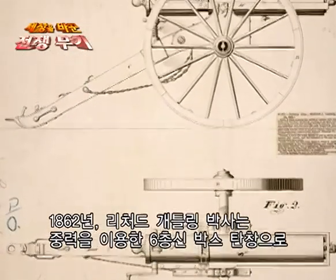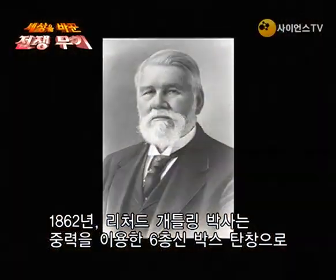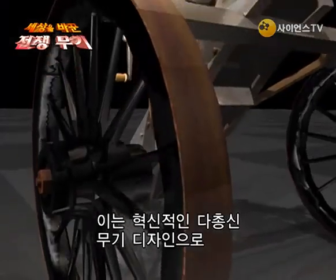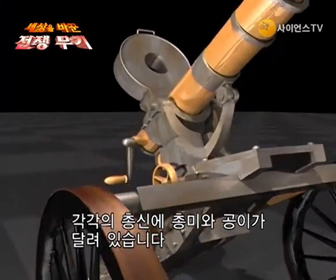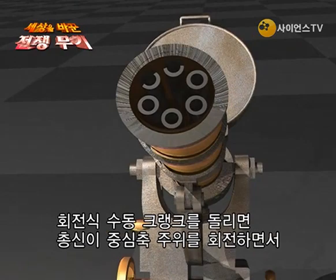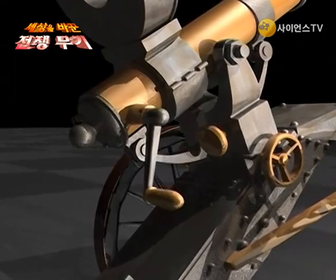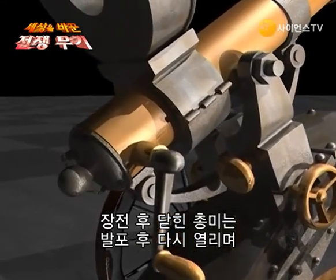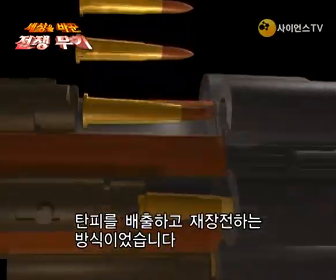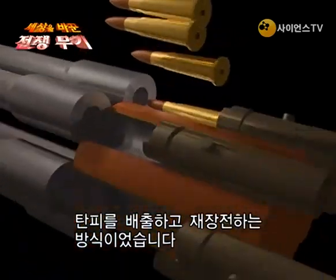In 1862, a patent was taken out for a gravity-fed box magazine gun with 6 barrels by a Dr. Richard Gatling. The weapon was a breakthrough in multi-barrel design, for each barrel incorporated its own breech and firing pin. Mechanically actuated by a rotating hand crank, the barrel assembly would rotate about a central axis. Each barrel in turn was loaded with a round from the overhead hopper, breech closed, firing pin primed, barrel fired, breech opened and spent shell extracted. Then the process started again.